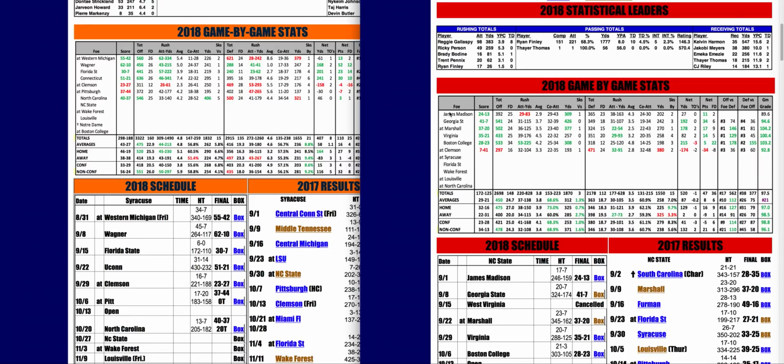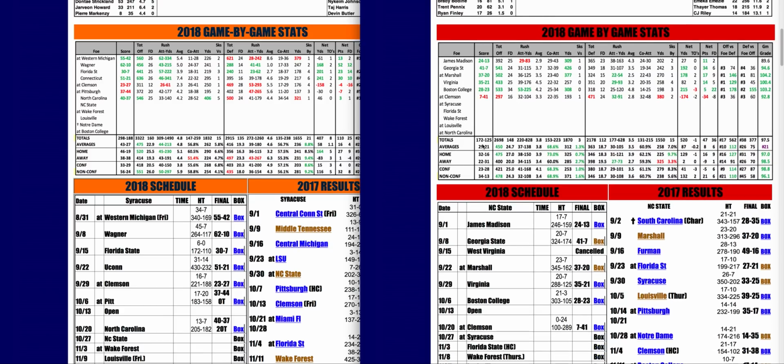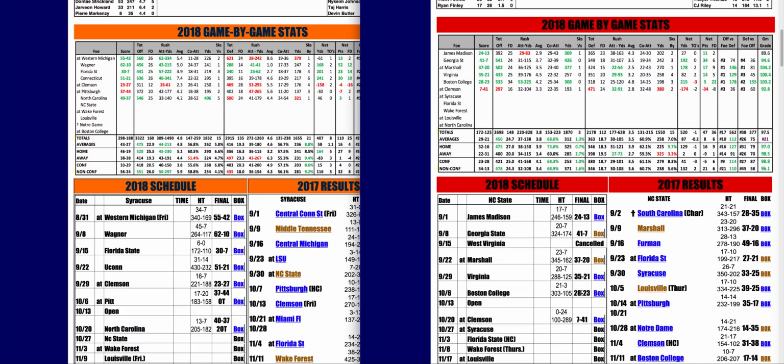I watched that game, and I thought Marshall played them pretty even up. They did beat a good Virginia team at home, but only outgained them by 82 yards. They beat Boston College without A.J. Dillon, and they did dominate in the first half, but it got close in the second half, and then they got crushed in their test.